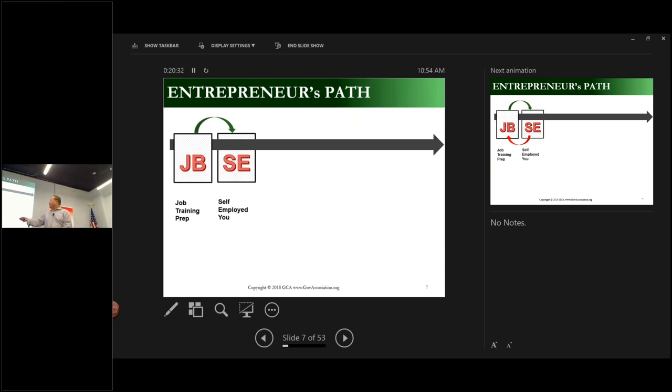And on the front, you're looking nice and clean, but underneath you're like a dog just trying to paddle and survive. I'm just trying to stay afloat. And that's entrepreneurship, and that's part of it. But the operative word is self.